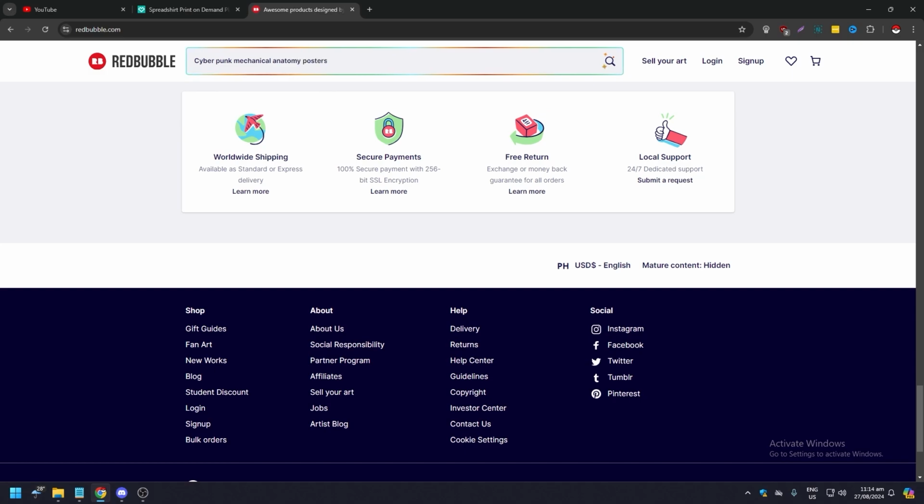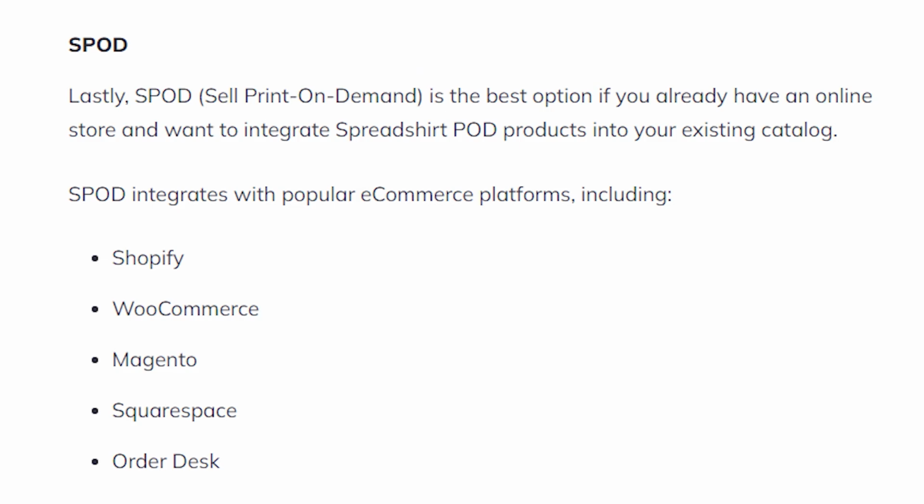SPOD, or Spreadshirt print on demand, is the best option if you already have an online store and you want to integrate Spreadshirt into your store. SPOD integrates with popular e-commerce platforms that include Shopify, WooCommerce, Magento, Squarespace, Orderdesk, and others.